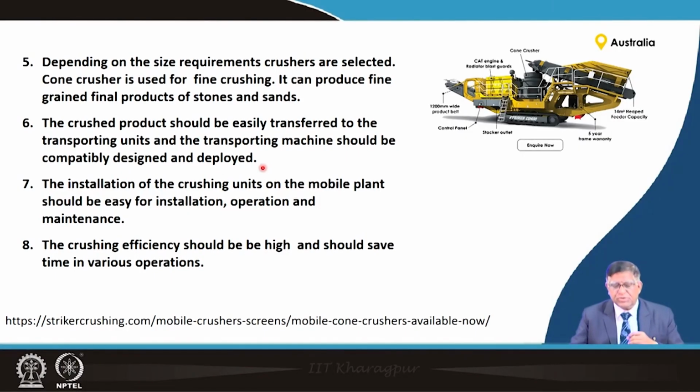The crushed product should be easily transferred to the transporting units, that is how you will be evacuating and feeding it. It can give it directly, or you can have a conveyor belt as a discharge boom. In this particular model, you can see a small discharge boom with a 1200 millimeter belt width. Depending on the size of the crusher and the material, and the throughput rate, how many tons per hour it is giving, you can have the size and dimensions decided.